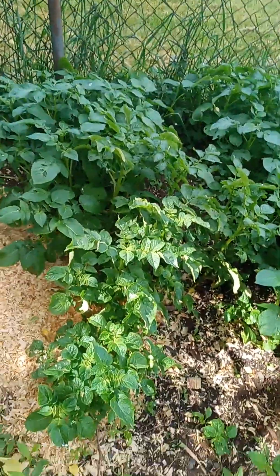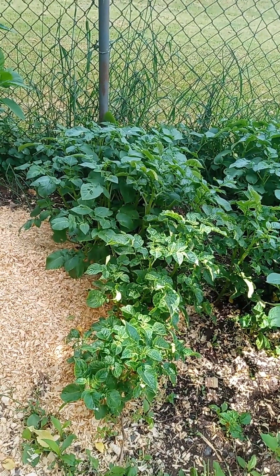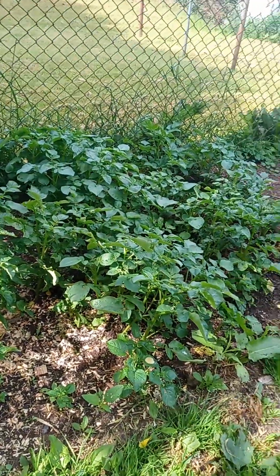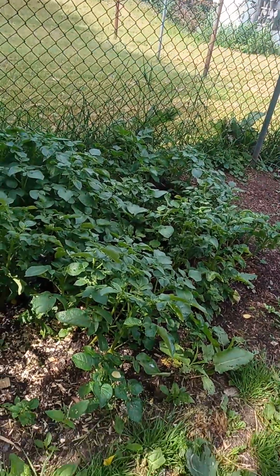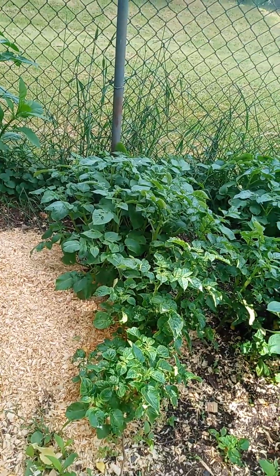Okay, what do we have here? We have the potatoes coming up. We didn't plant many this year, just our 4x8 garden of potatoes. Actually, some empty space back there in case we wanted to put something else this year. Didn't do much gardening this year.